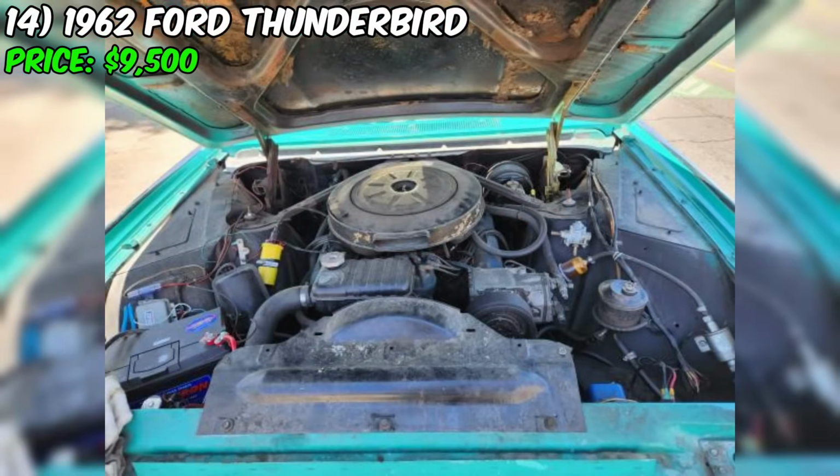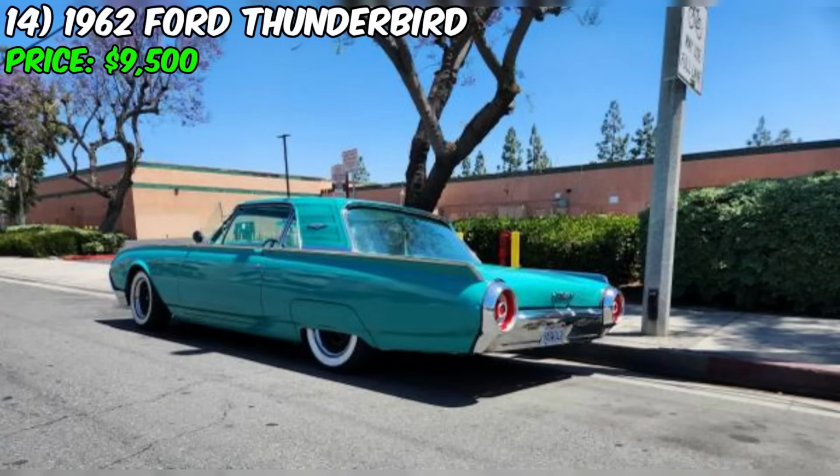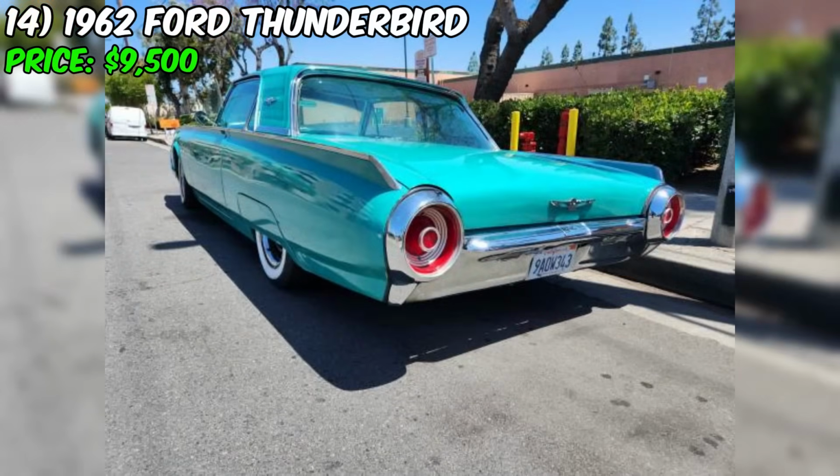This Thunderbird is equipped with its original 390 engine, which is a testament to the durability and reliability of these classic Ford power plants. With 8 cylinders and plenty of horsepower on tap, this T-Bird is ready to hit the road and provide an unforgettable driving experience. The seller notes that the car runs great, which is always a good sign for a classic like this.